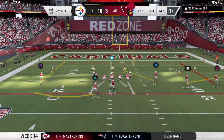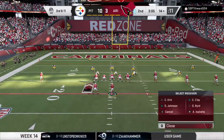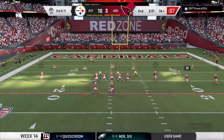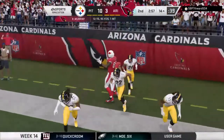The Steelers now in the nickel here on third down. Shift. From the gun on third down, Murray. To the end zone, but it's incomplete.